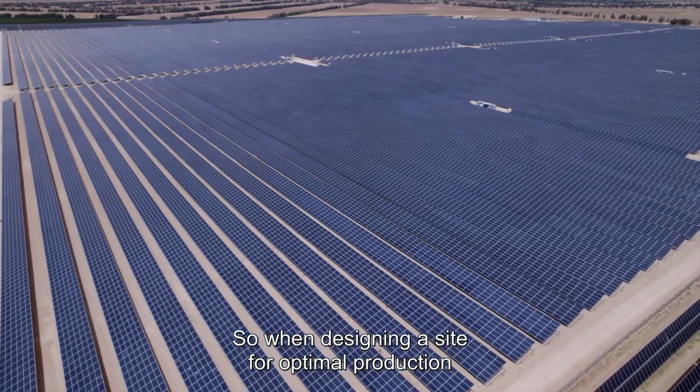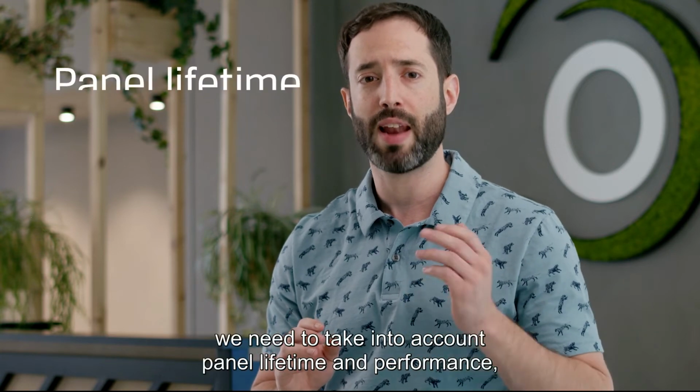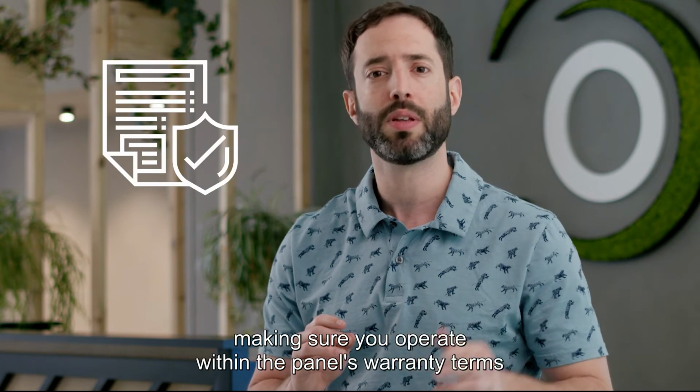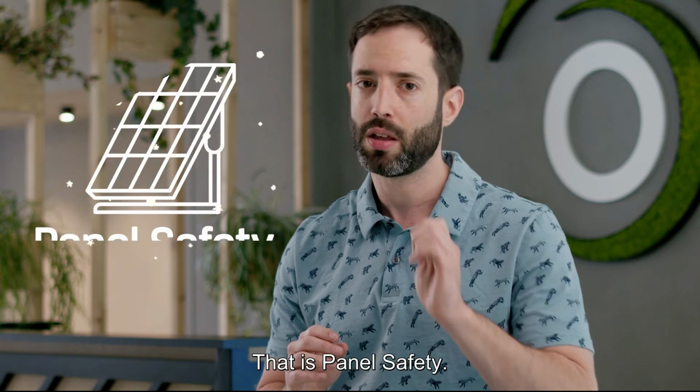So in designing a site for optimal production for years at a time, you need to take into account panel lifetime and performance, making sure you operate within the panel's warranty terms and producing the most energy for the longest period of time. That is panel safety.